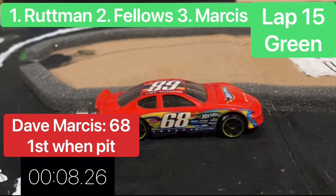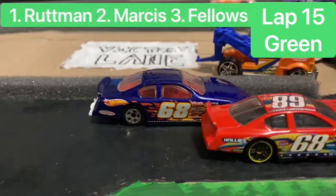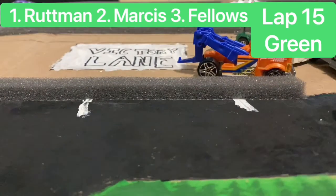Well, his pit crew is working really hard to get his tires off. Yes, they really want to get this car back out in time. And that's a pretty good time. Yeah, it's a faster time than Terry Labonte.